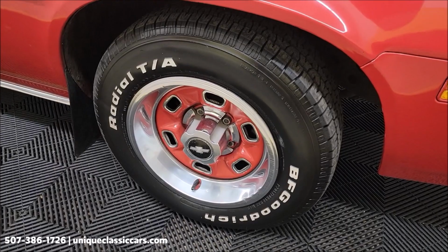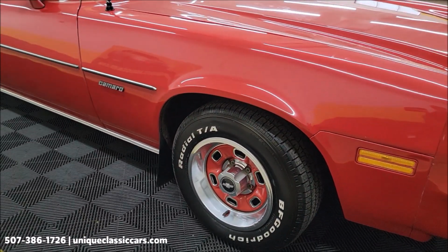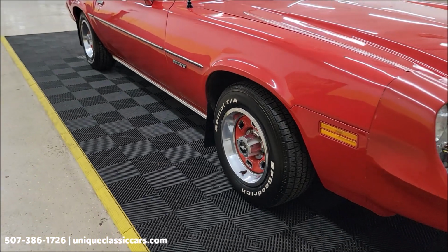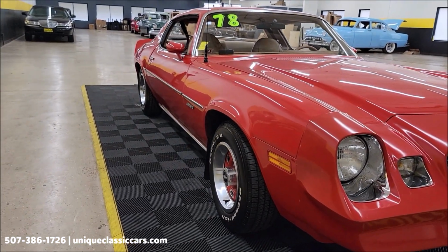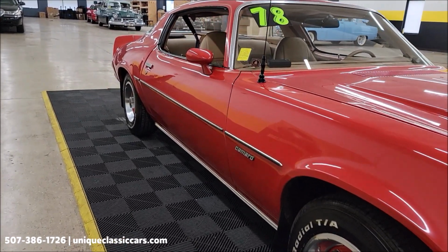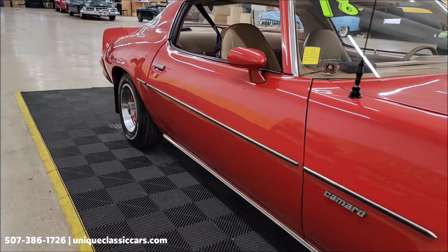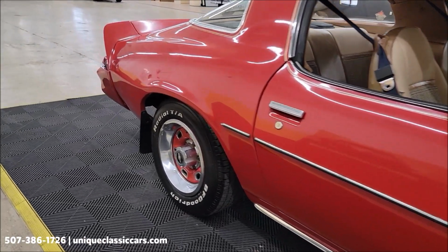Riding on BF Goodrich Radial T/As. Rally style wheels with the center cap and beauty ring. When you look at the underside, it looks like it's original pans underneath there and pinch welds. There's some scaling like you're going to have in a car of this age, very natural. But it looks like original pans and pinch welds and everything.